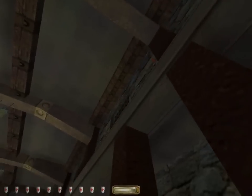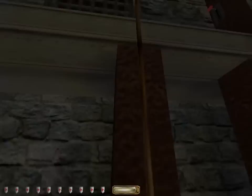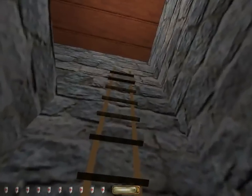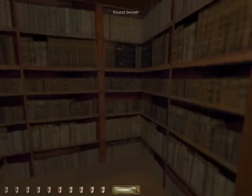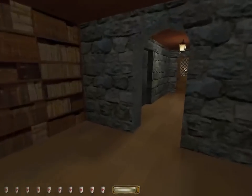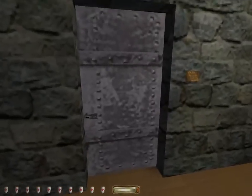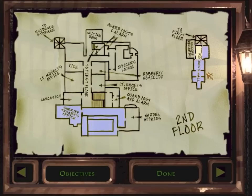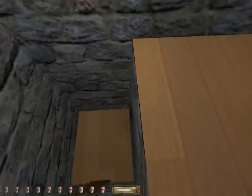Oh, there's something up there. Gonna need a rope here to get it. Excellent. A hidden entrance. That's Garrett's favorite kind of entrance. Looks like we've made our way into the archives area. Unfortunately, secure records is locked pretty well. It's way off on its own, to one side. There's a spiral staircase down and a guard at the base, but we don't need to worry about him because we know about the secrets.